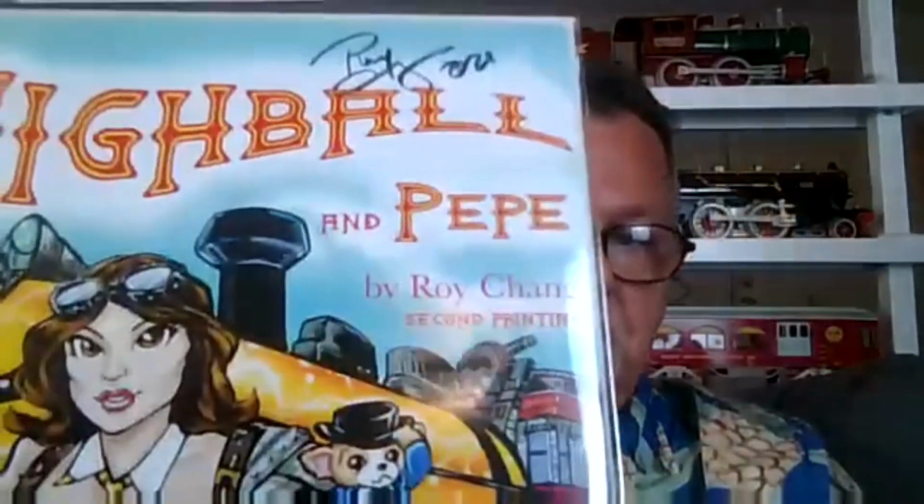I noticed he actually had comic books about it. So I talked to him and wound up buying this comic book. He's like, hey, you want me to sign it? I was like, yeah, sure. So he signed it right up there. Roy Chang already came with his signature printed on it down here, but that was the one that he put on in front of me.